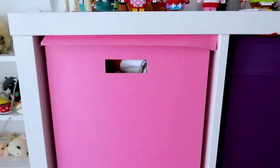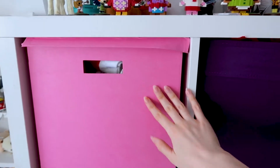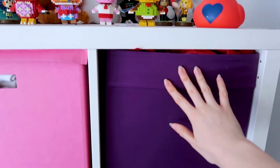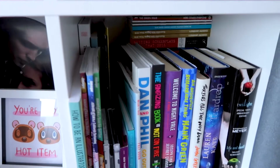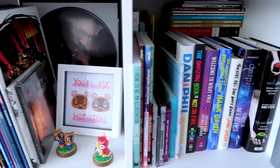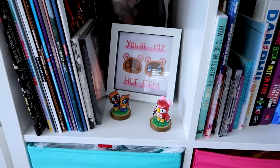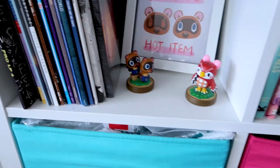Then in these first 2 boxes, I think these are just Christmas decorations in here. They were originally under my bed, but now they are having to take up space in this. I've got my fancy dress box, which used to be in my wardrobe. Then I've got my books. I think originally I had these all on 2 shelves, but I managed to fit them all on 1 shelf. And then we've got my records, this little picture that Ryan got me for Valentine's Day, as well as some more little Nebo figures there.